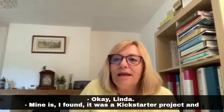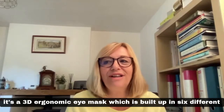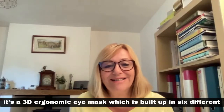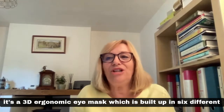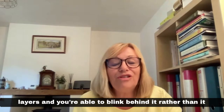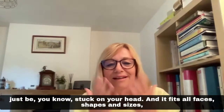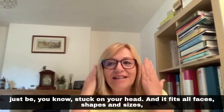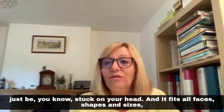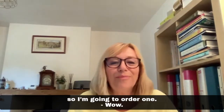Mine is, I found it was a Kickstarter project, and it's a 3D ergonomic eye mask, which is built up in 6 different layers, and you're able to blink behind it rather than it just being stuck on your head, and it fits all faces, shapes and sizes. So I'm going to order one.